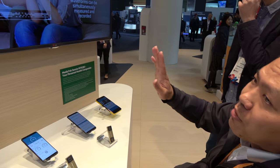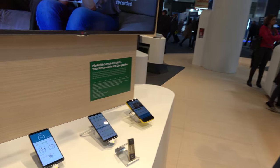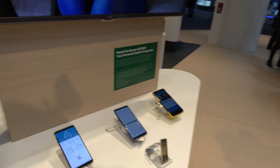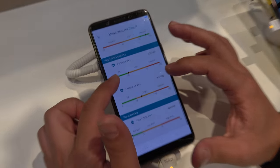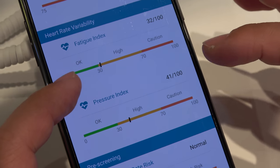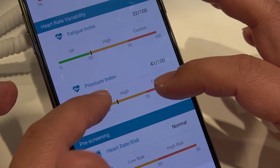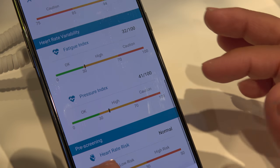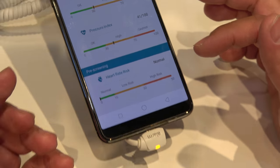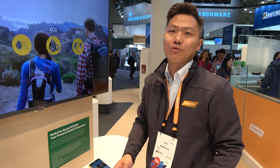If you are below 90, you feel dizzy, or when you are climbing a high mountain. Okay, and then there's fatigue. Fatigue, yeah, exhaustion level. If you feel exhausted, the index will go high. In the pressure level, if you feel high pressure, the index will go high. It's a heart rate risk, detecting if you have an irregular heartbeat. Okay, you have to try. I will try. Yeah. This is great.